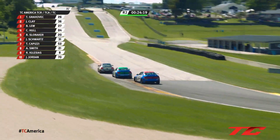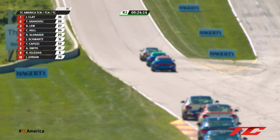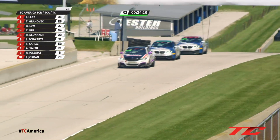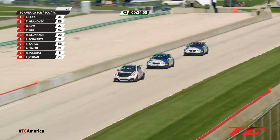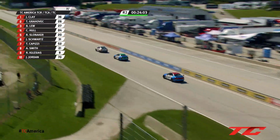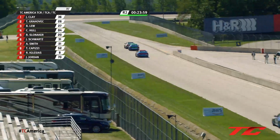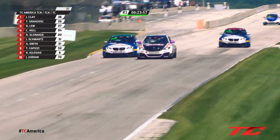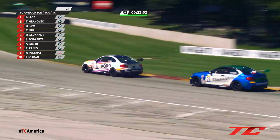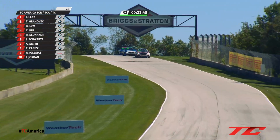So Clay has got the lead around Grahovic. Grahovic's car looked a little bit stronger in the later stages yesterday in terms of the balance of the car. Let's see if he can respond here and get the lead back. All right, watching this battle here. See if Grahovic gets any kind of a toe down into turn 1. He gets a run. Clay just positions that Bimmerworld BMW right dead center of the track, and Grahovic decides to tuck back in.